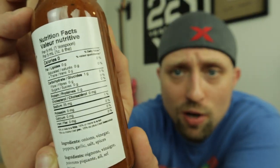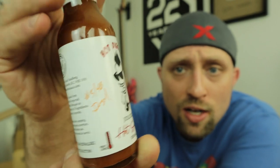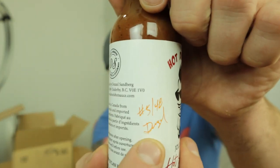But yeah, the ingredients are really simple: onions, vinegar, peppers, and the only peppers are Jalokia peppers, garlic, and salt and spices. That's it. Okay, and it's got all the info here if you want to take a quick browse of that. And there's his logo. And then he left room for me to sign these, so I'll be signing them. This one is 5 of 48, as you can see right there.